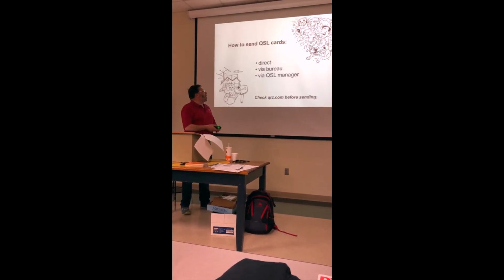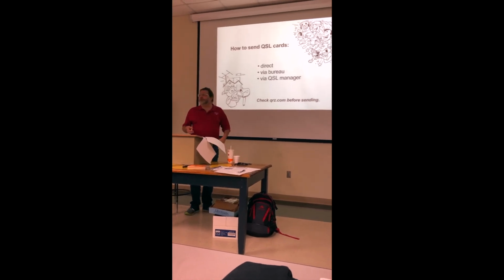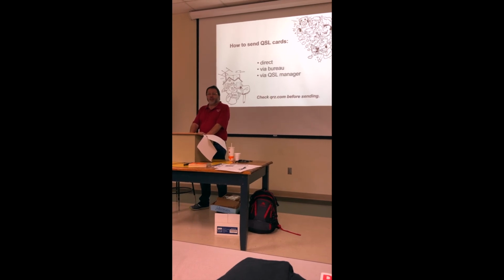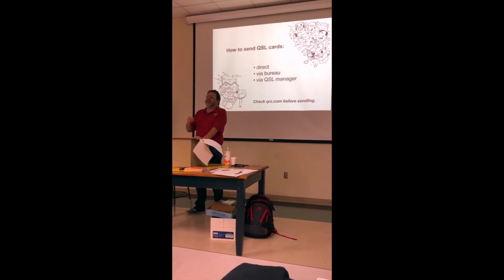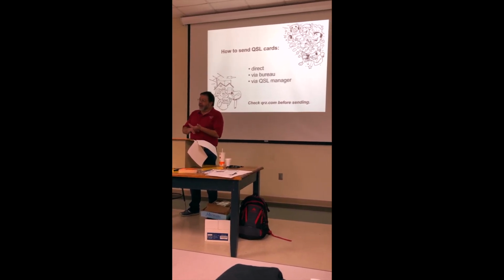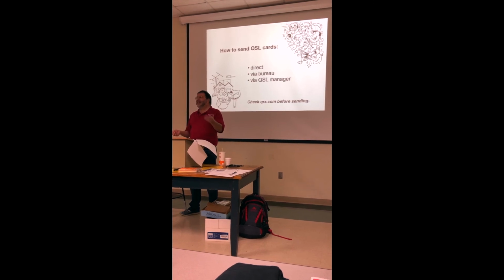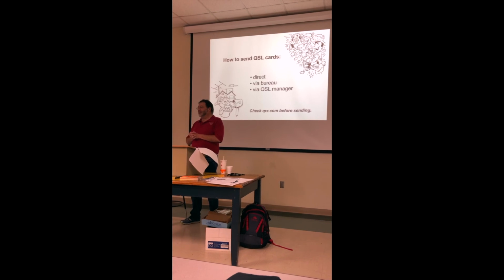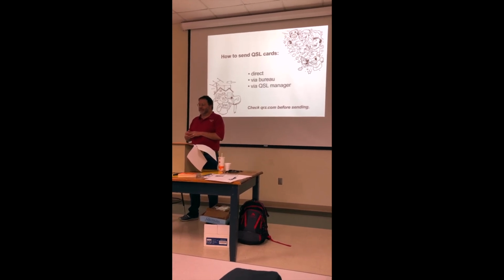Three different ways you can send QSL cards. You can send them direct. You get the guy's address, usually on qrz.com. You put it in an envelope, put a stamp on it, mail it to him, and he mails you one back. That's the easiest way to do it. It's often the most expensive way too.